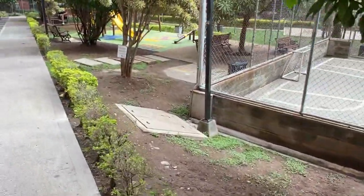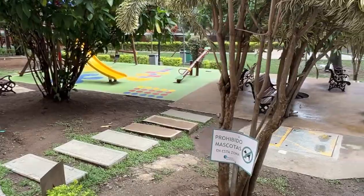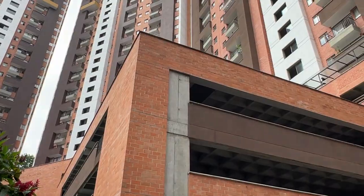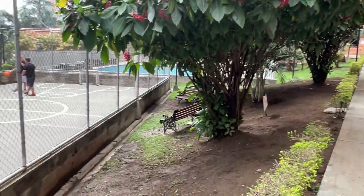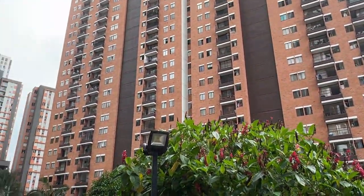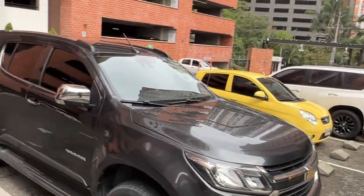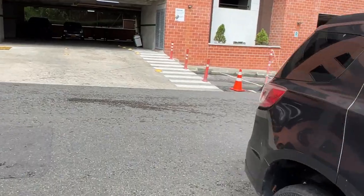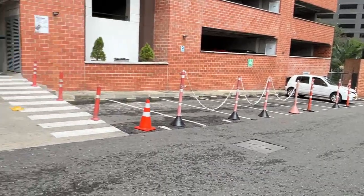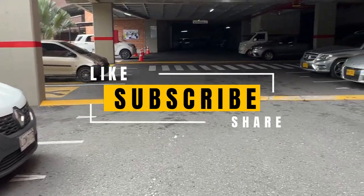It has a little playground area for the kids. So yeah, that's it. Nice little property. Has like 4 towers. Over here in the Belen area, has like some more neighboring buildings right here. So it's a pretty nice area. And also has nice secure entrance. So that's it. We are in Belen, Colombia, in the Medellin area.